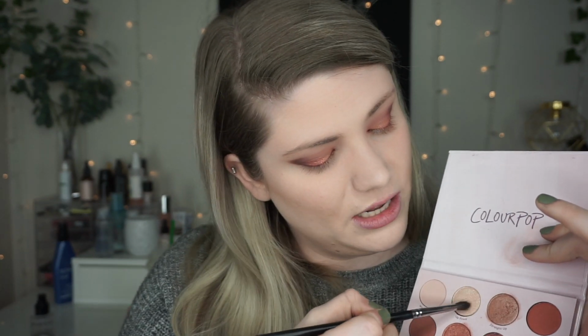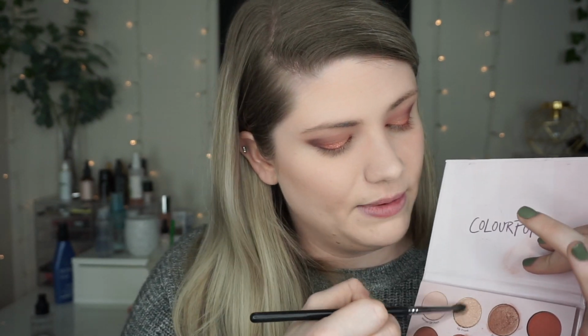I always do one side higher than the other one. Like, I can't do anything even in my life. I'm gonna go back in with my Morphe M507. I'm gonna take up front this goldy color and put it to highlight my inner corner.